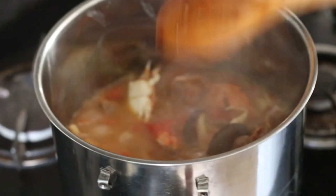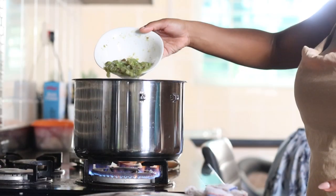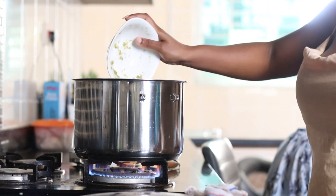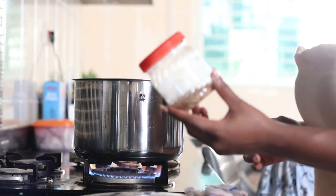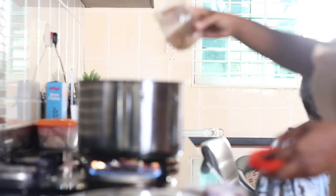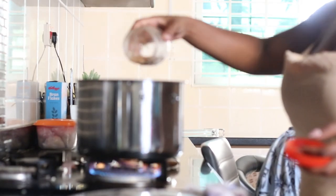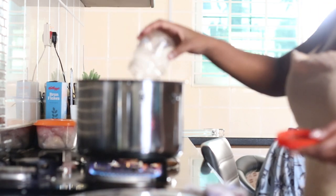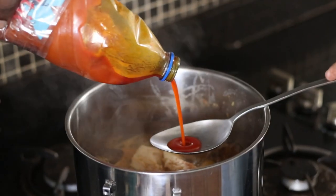And then I'm just going to add in some freshly ground peppers. These are like Scotch bonnet chilies, the green ones. And then I'm going to add in some crayfish, or should I say dried stockfish. And this imparts more of an umami taste to the soup. It's kind of like adding soy sauce to a dish. It gives it that kind of depth of flavor.